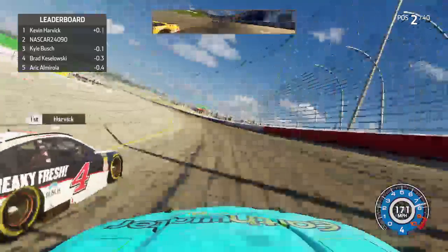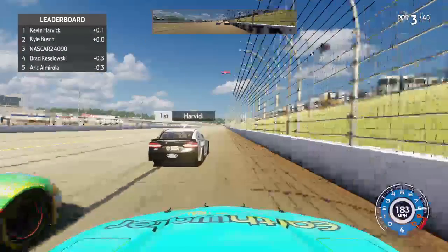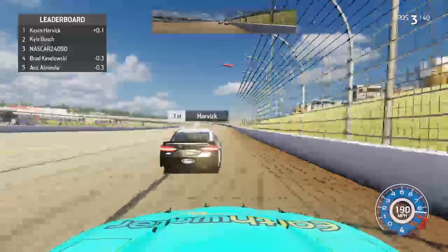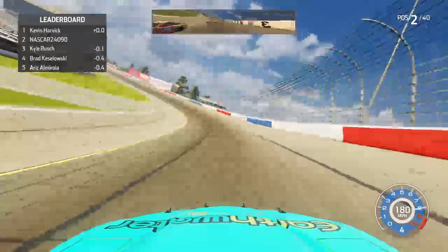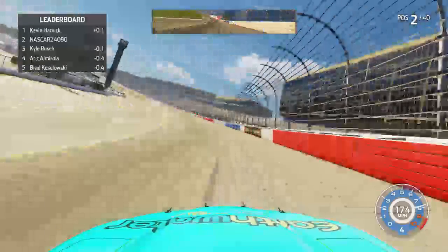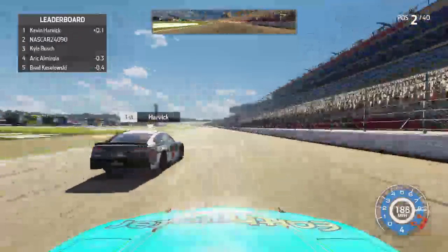Trying everything I've got, but it's just not paying off. Kyle Busch down my inside. Trying to get a bit of draft, and trying to just send it around the outside. This time it might work. I kept my foot in. Harvick clears me, but I'm going to have a big run.